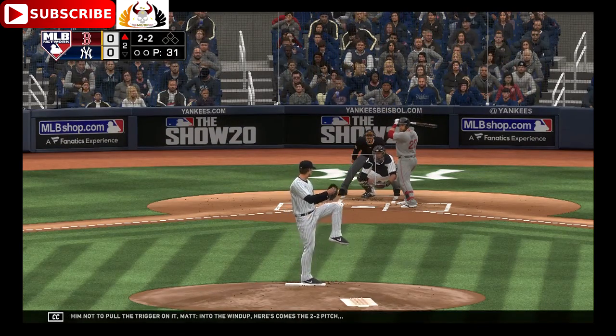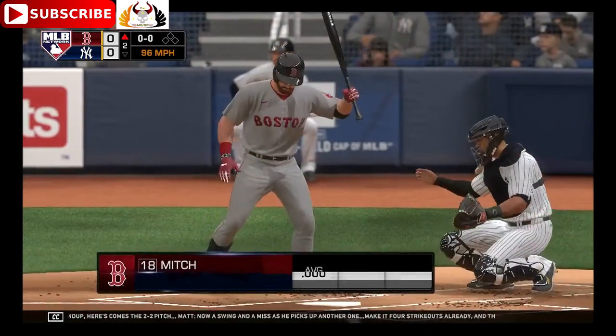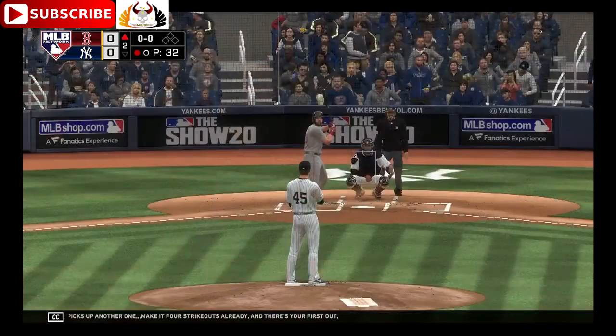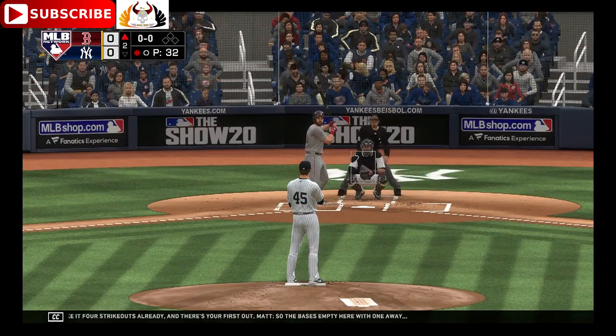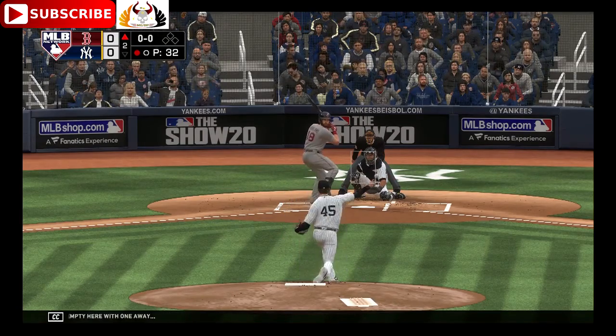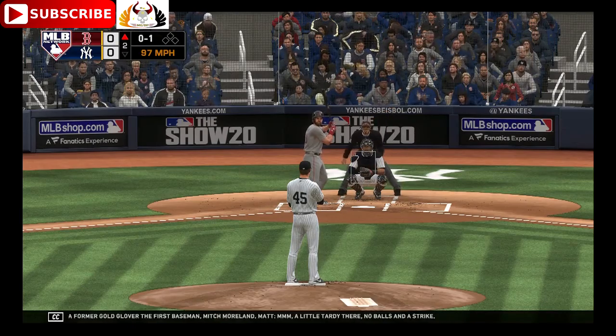Into the windup. Here comes the 2-2 pitch. Now a swing and a miss as he picks up another one. Make it 4 strikeouts already, and there's your first out. The first baseman. So the base is empty here with one away, and that'll bring up a former Gold Glover, the first baseman, Mitch Moreland. A little tardy there. No balls and a strike.